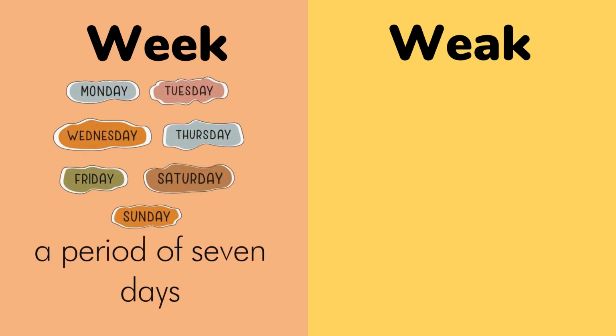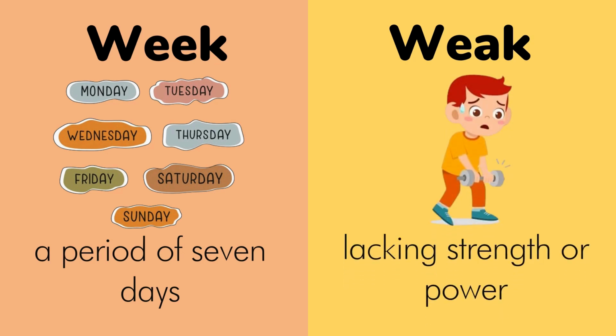Week, weak. The first, week, refers to a period of 7 days. The second, weak, means lacking strength or power.